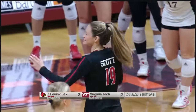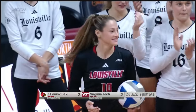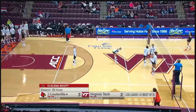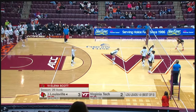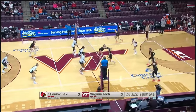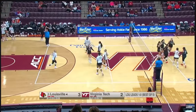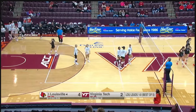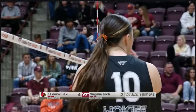Elena Scott with the kill to the corner on the set over. Catches Virginia Tech asleep there with nobody looking for the free ball. So Kong goes to the sideline. Elena Scott with 29 aces on the season. Just her third kill of the season, though. Wow. I'm not sure it's going to go in the stat book that way. Yes, it did. Third kill on the year for Elena Scott.